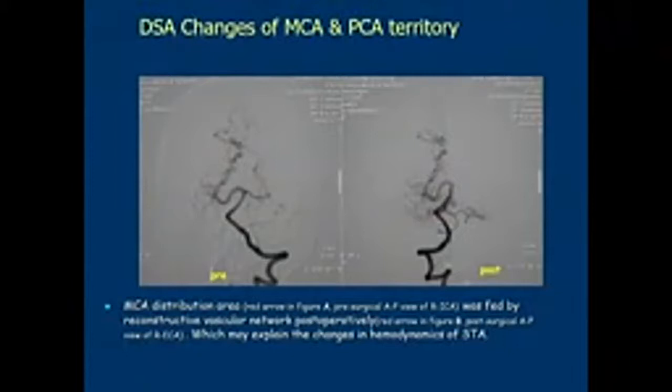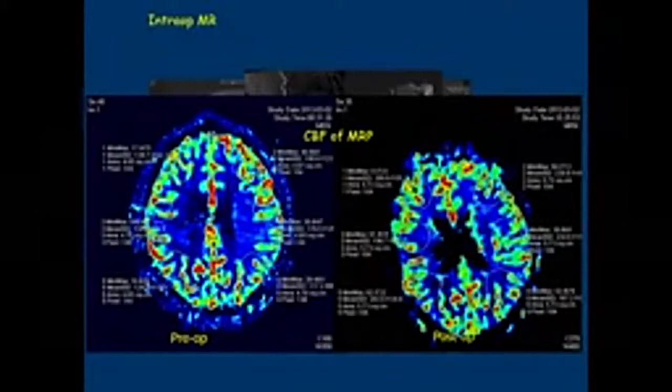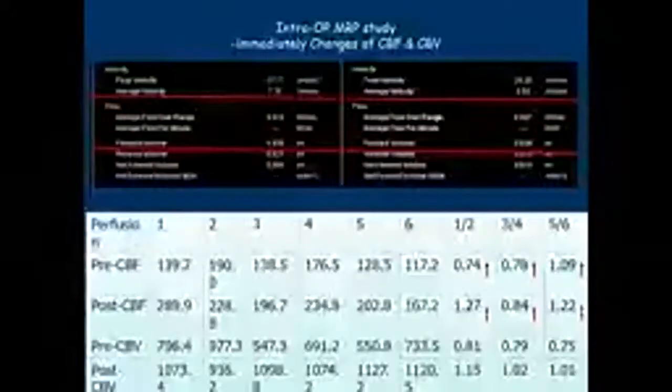So we also use intraoperative MRI, MRA. This is the MRA. We can see the bypass is patent. This is an intraoperative CT perfusion, MR perfusion, CBF, CBV, and this is a comparison of the CBF and the CBV.